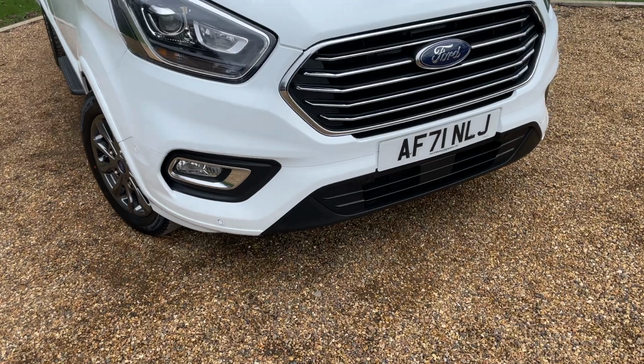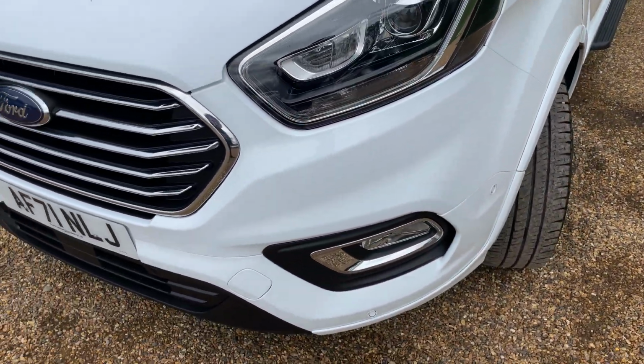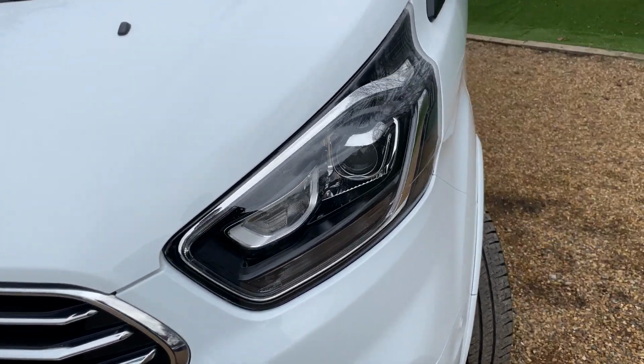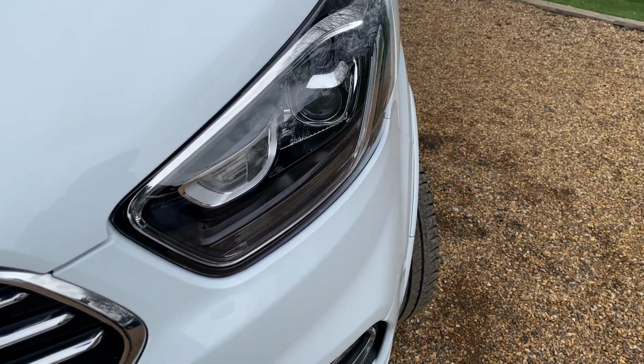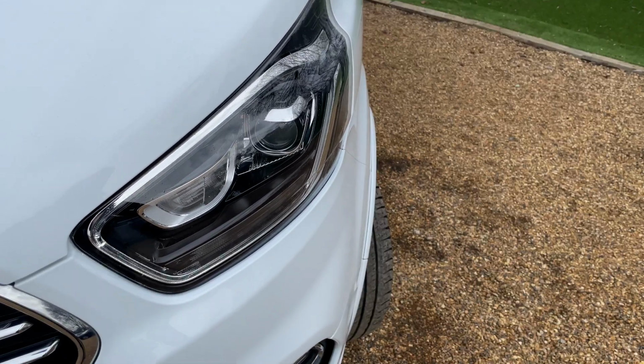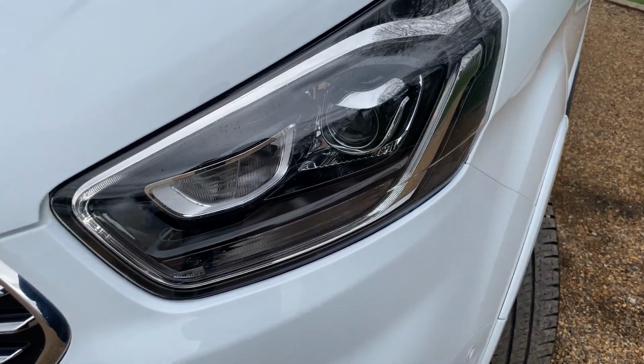Let's take you round and show you all the amazing specification. Like always, we're going to begin at the front of the vehicle, just by the front bumper there, and we can see your daytime running lights. The bit that appears to be flickering in your video currently, that is simply because of the frequency in which the video is recorded. But let me assure you, in real life, they look amazing.